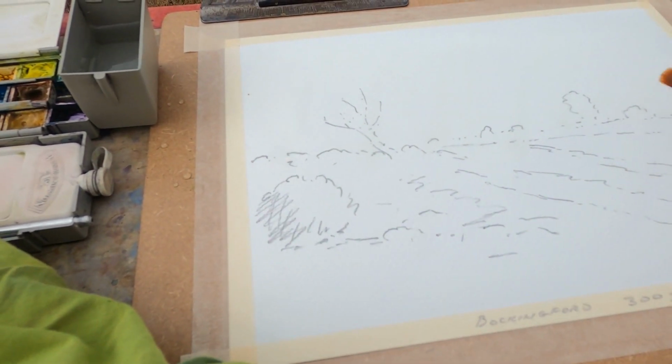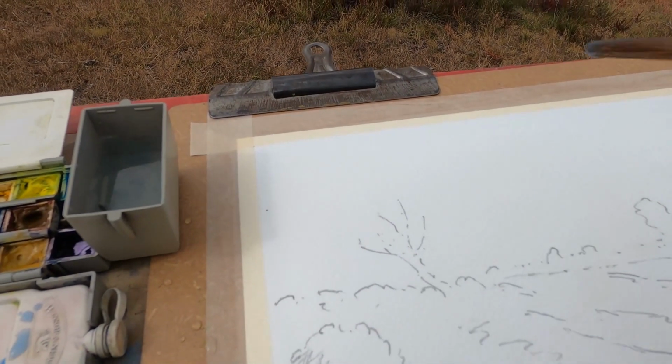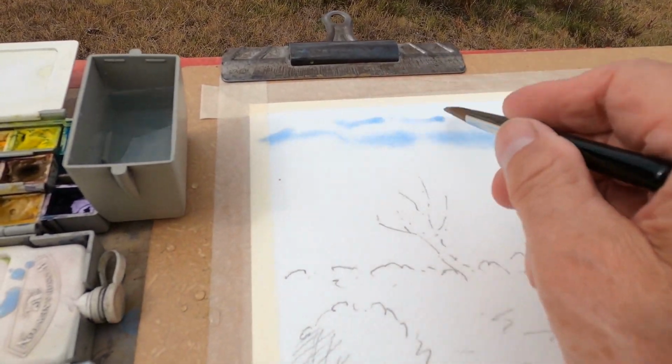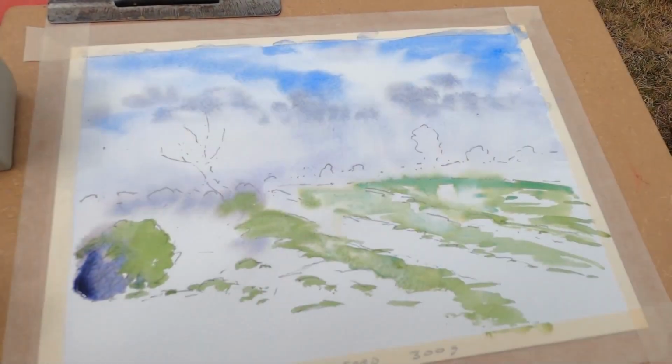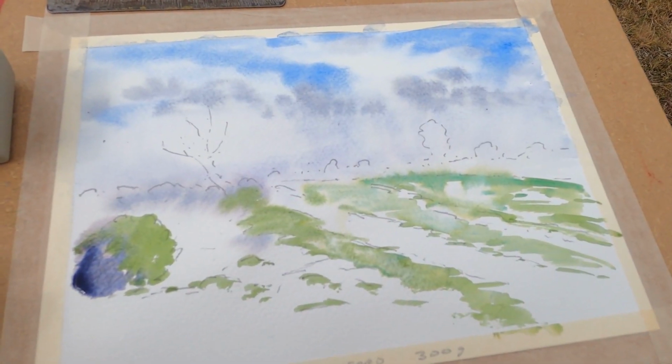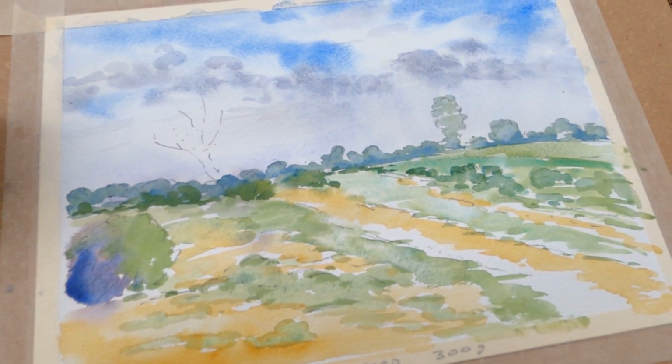You notice I'm using this little Winsor & Newton paint box, which I've had for years. It's ideal if you want to travel light. Now the weather's rather nice today. It's not too sunny, but there's some blue sky. That's the main thing.